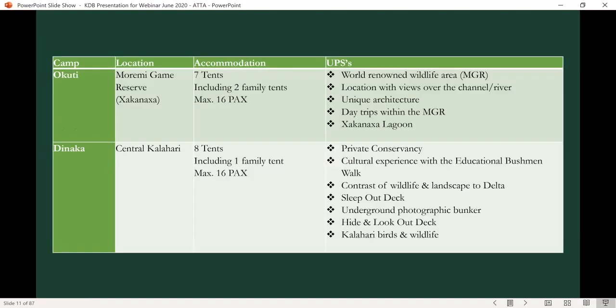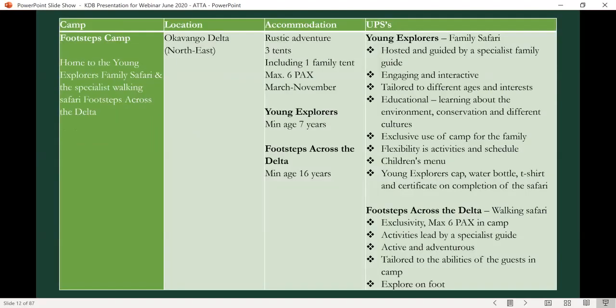And then here we have Okuti and Dinaka, and some of their unique selling points, which I will go through in my presentation. And then Footsteps Camp. So this is the little rustic adventure camp. We do 2 different safaris from here. So we have Young Explorers, which is our specialist family safari. And then we have Footsteps Across the Delta, which is our specialist walking safari.